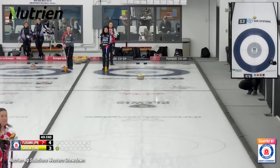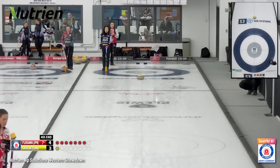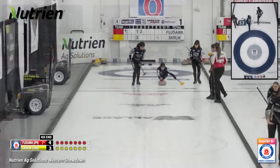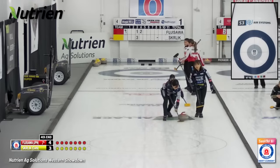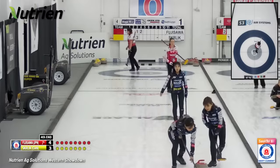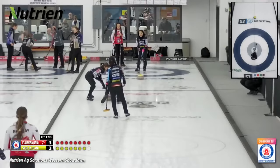Here we are. One of these days, I'm going to get my rocks preset before we cut back from commercial. But the hammer is correct. It is Fujisawa with hammer, 1 point up. Looks like we got a center guard in play from Team Skrlik. A really good center guard, right tight to the house, directly on the center line. Can't tick that thing.